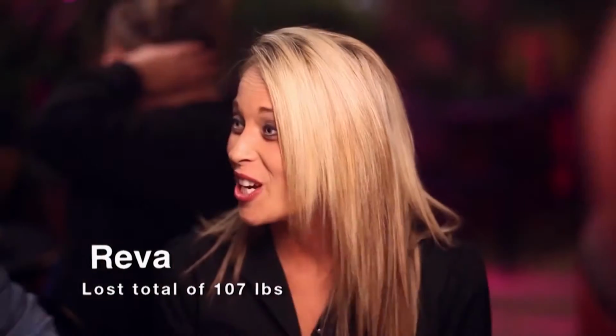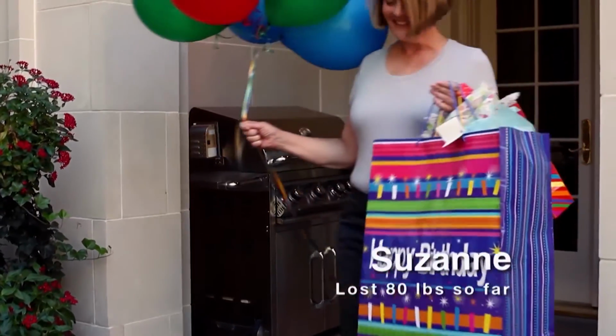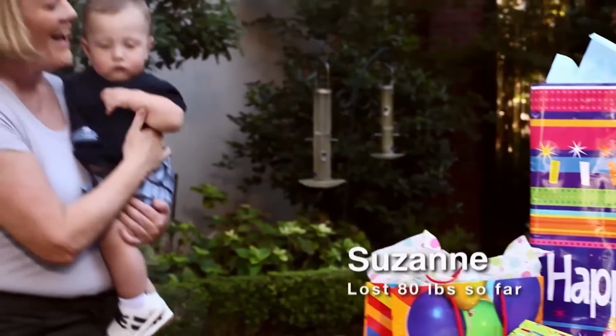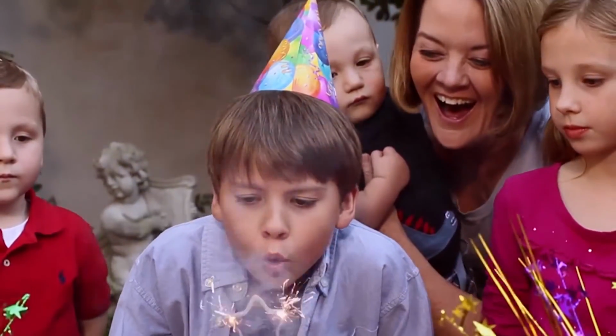I didn't feel good about myself, and I never wanted to go anywhere. Now my world has opened up. I occasionally go out with my girlfriends, and we have a great time together. I was getting older and didn't really care about my weight, but my doctor said I needed to do something immediately. Now I'm spending time with my grandchildren, and every moment seems special. My one reason was to live life again. My one reason was to simply live. So what's your one reason?